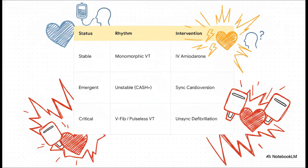You can use antiarrhythmic infusions like IV amiodarone or procainamide. Now, if they are emergent, meaning an unstable tachycardia where they're CASH positive, maybe confused or hypotensive, you must deliver immediate synchronized electrical cardioversion. But if they cross into the critical stage, pulseless VT or ventricular fibrillation, you completely bypass synchronization. You go straight to immediate unsynchronized defibrillation.